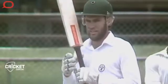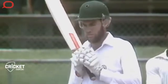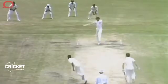It's all about managing risk versus your reward and understanding what type of shots you can perform today at different periods of the game. So whether it's dotting up a ball until it becomes older and stops swinging and allows you to play your more expansive game perhaps. To do this ball after ball takes an amazing amount of concentration, and it can be mentally exhausting. So batsmen need to be able to switch off and then switch back on quickly.